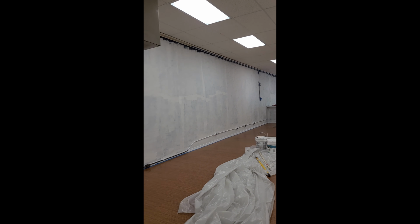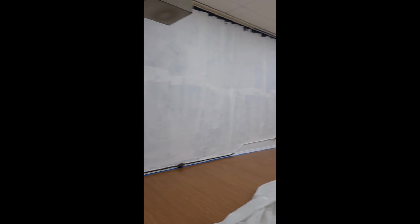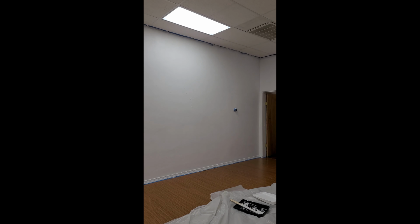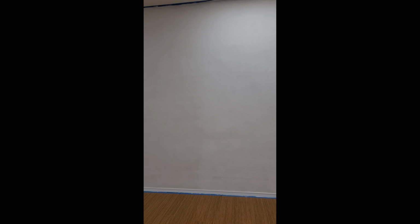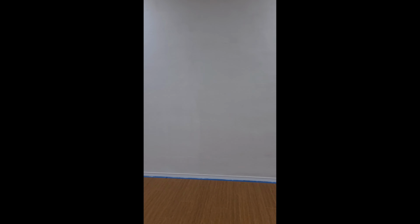And I think we can start painting this wall. We did a test on it and that's what it looks like. So that's pretty awesome. And then we started painting this wall. You can tell where we stopped right there. So, exciting. Sam, me, and Josh are tired and we're going home.